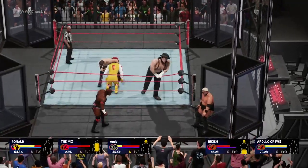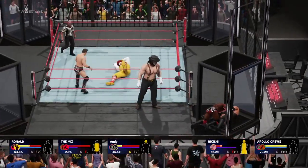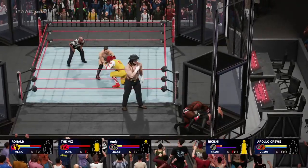Look out. He just shattered that pot into pieces. Dominating shoulder tackle. This might just be the end of the road for Rikishi. Rikishi got the worst end of that stick.